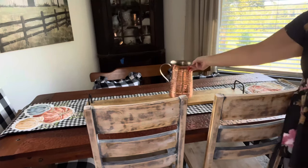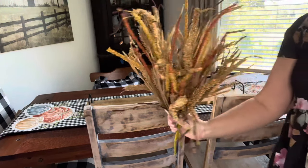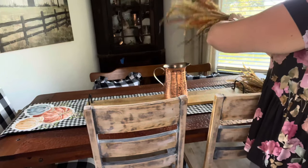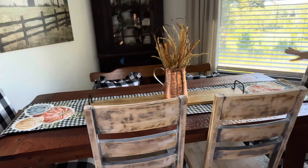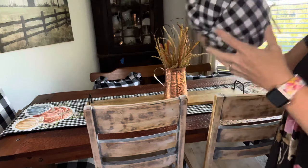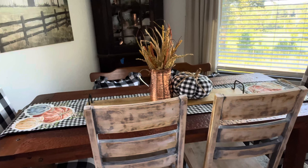I have this really pretty copper pot, and I normally use this in my kitchen, and then I had these two pieces left over, so I'm wondering if it's going to take both. I think it is. Maybe not. I might use that somewhere else. I'm trying to be very frugal with my decor this year, and since this has the buffalo plaid over here, I thought I could do my little buffalo plaid cushiony or pillow top pumpkin. You know, I'm really loving this. I'm wondering if I need anything else or if I just need to stop. I kind of think I'm gonna stop.